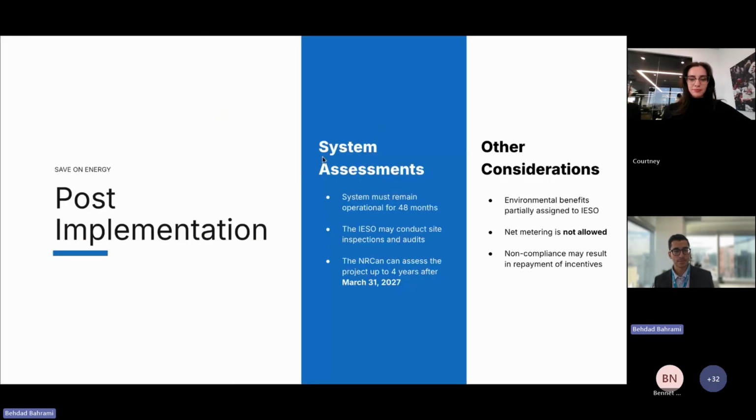Now, one of the things that needs to happen post-implementation, which is really important to call out here, is that there needs to be a system assessment and other considerations factored in as well. So the system that's being installed needs to be operational for at least 4 years or 48 months. The ISO, at any time, because they've given you money to participate in this program and to basically subsidize the cost of an EMIS, might want to do an audit just to make sure that system was actually implemented, which is fair, it's understandable.